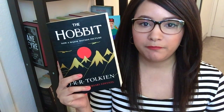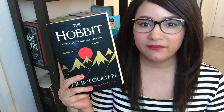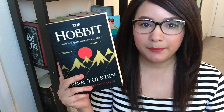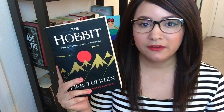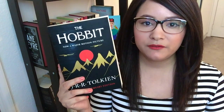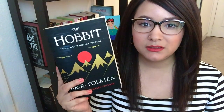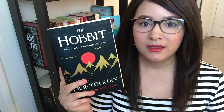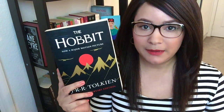This is the story of Bilbo Baggins. He is a hobbit who is leading a very comfortable life at the beginning of this book. And all of a sudden he's thrust into this epic adventure with a wizard named Gandalf and a company of dwarves. And this company of dwarves is led by a king who is determined to take back a treasure that was stolen from his kingdom, and that treasure is being guarded by a dragon named Smaug.